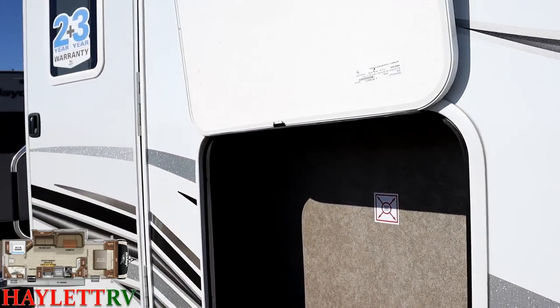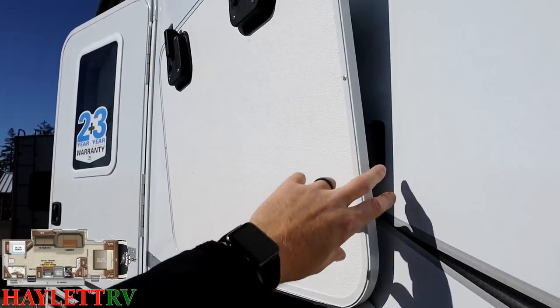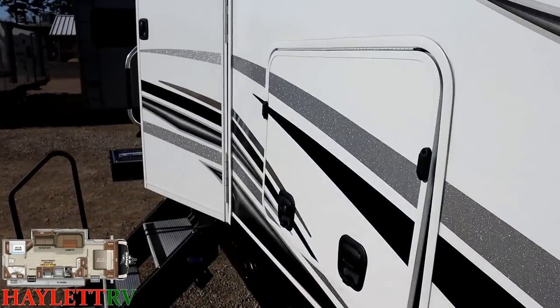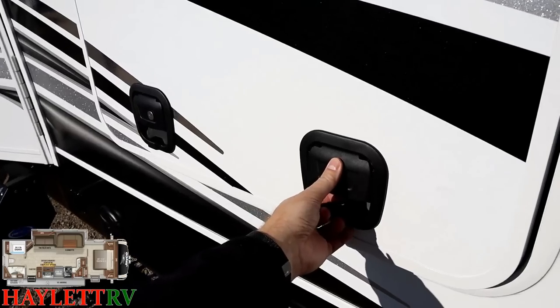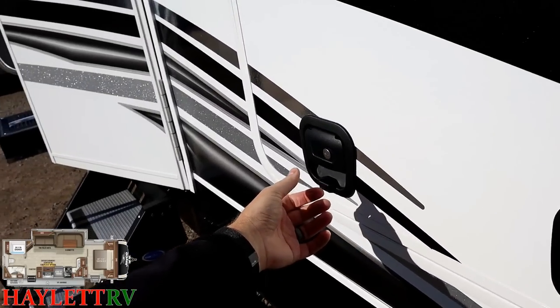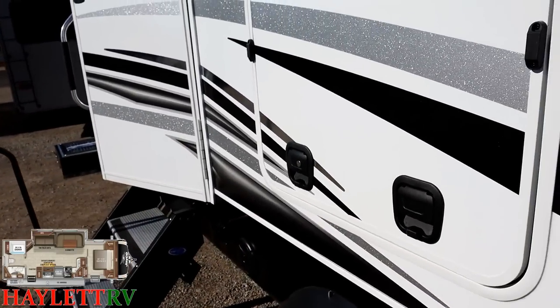And notice how even this little, almost like a secondary door, they're still using the slam latches. They're using magnet holdback so that it's always simple, easy to operate. In point of technicality, these are actually compression latches. You should gently lift the handle and then push in like I just did to compress the seal.